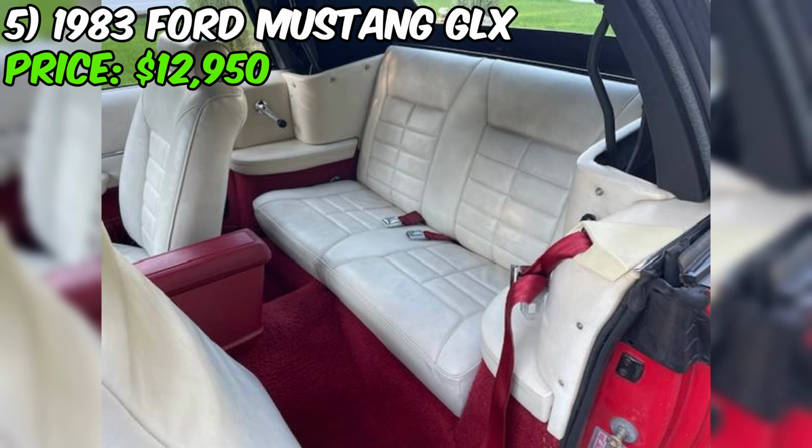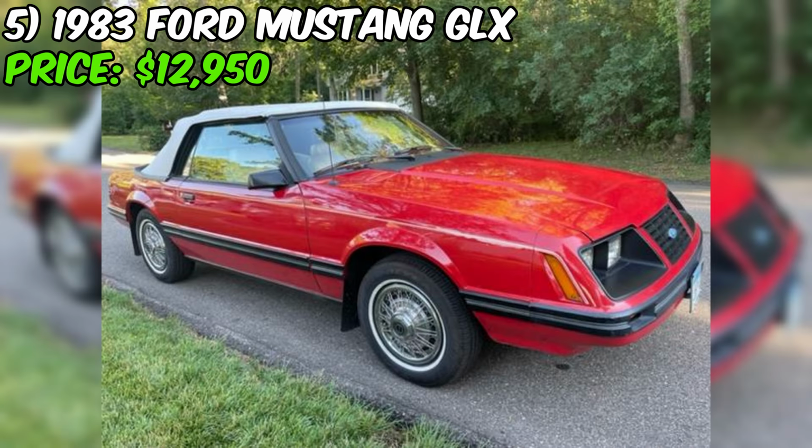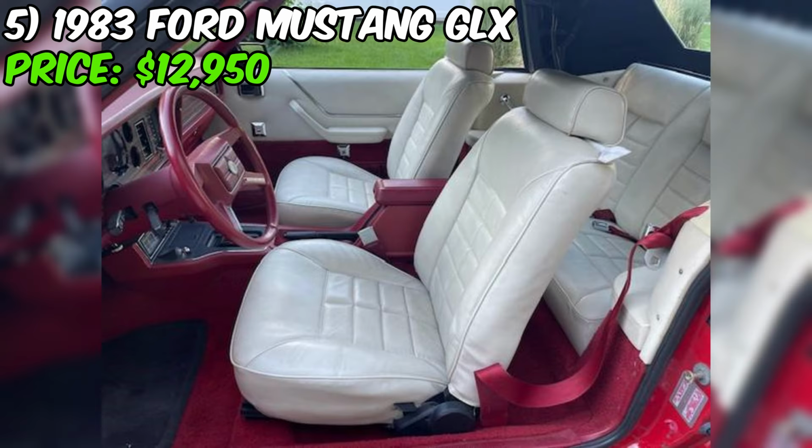That's always a good sign, as it suggests that the car has been in good hands and hasn't been passed around from owner to owner. Now let's talk about the condition of this Mustang. The seller describes it as excellent, and based on the details provided, I'm inclined to believe them.